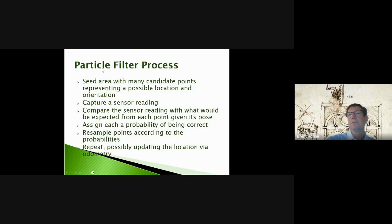So here we'll just summarize the high level process. I'm going to have some equations, but really I'm trying to get you understanding of the process overall. We're going to see in the area that's represented by this map that we're trying to locate ourselves within, and we're going to seed that with many candidate points representing the possible location and orientation.